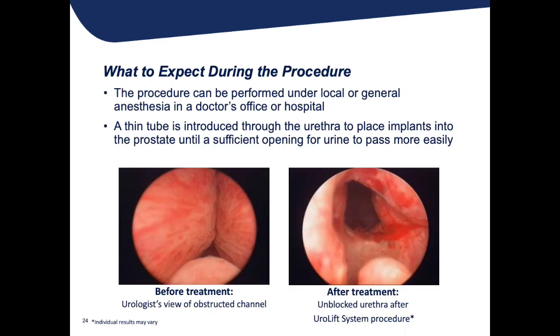Essentially, this is what it looks like before and after. On the left side, you see an obstructed channel, and again, as you can see, the 2 sides sort of kissing each other from the sides. And afterwards, you can see that this is immediately during the same procedure. So this is 5 minutes later after these are placed. This is probably 4 implants placed here. There are 2 up near the bladder neck where these 2 little pinches are, and there are 2 down towards the bottom. We go from closed to open right there. It basically allows urine to pass more immediately, and that's where we get our benefit from.